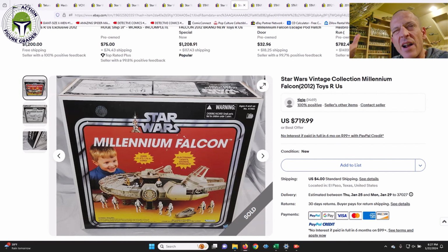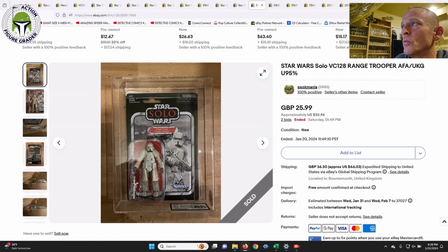Now, the one that Brian's Toys had was not perfect. The box had some damage, but it was still mint and sealed box. That one sold for $563, and I think that was about a week or two ago.